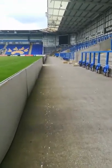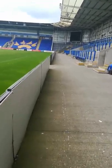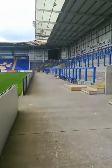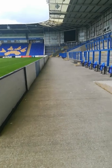I think that's the commentator's booth or something. I'm not sure. Or like number 29 or something like that. Let's keep going, and I saw this big massive screen at the end.